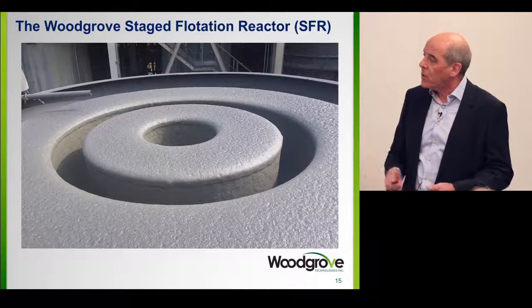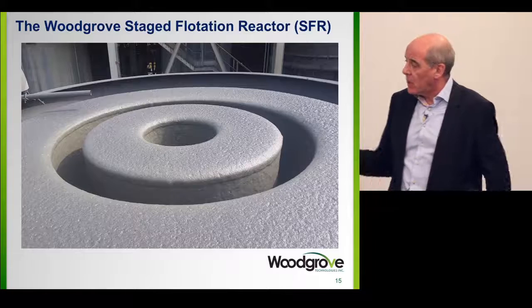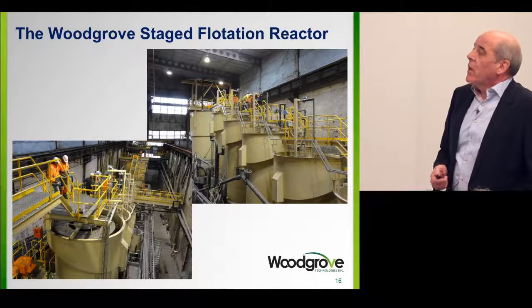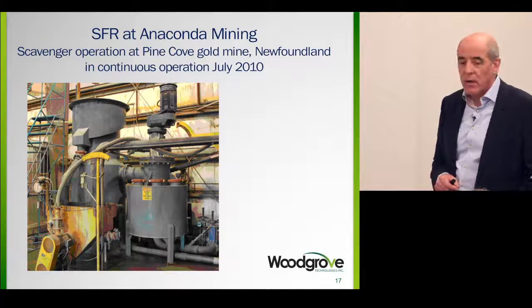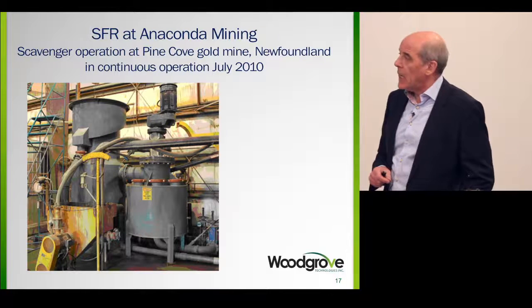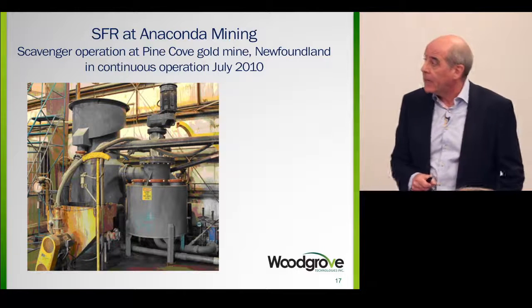And again, here's the top of the unit at Salobo. Just a few more photographs, and I'm going to come back to this. This is at Chelopech, Dundee's operation. Very first one we installed was at the Pine Cove concentrator of Anaconda Mining. It's in northwestern Newfoundland. This operation has been in operation continuously 24/7 now since July of 2010.